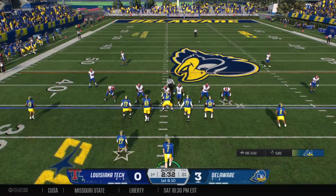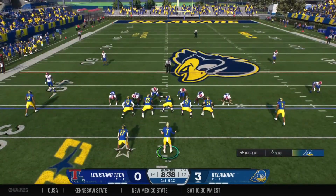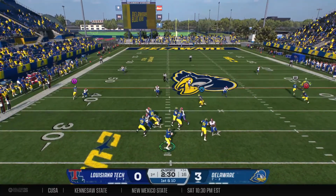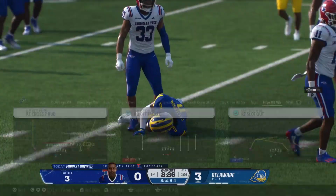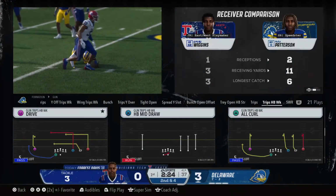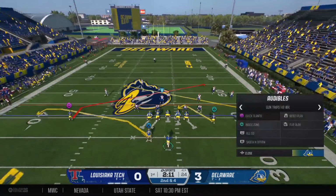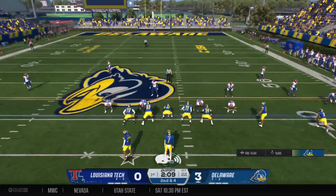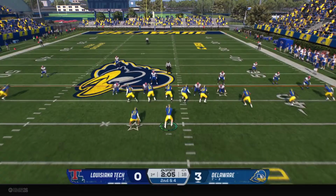This drive will get underway from just inside the 35 at their own 34. Wants to go up top on first down. Grabbed in the middle, it's Patterson. Really nice job by the quarterback understanding I needed to throw this ball hard. Like, I got to fit it in there tight. And a nice job by the wide receiver, because he really didn't have a choice, he was going to wear that one regardless.